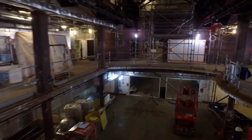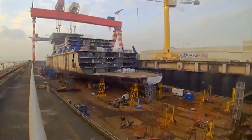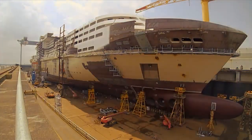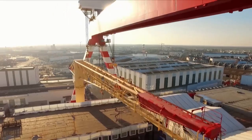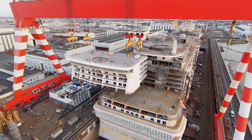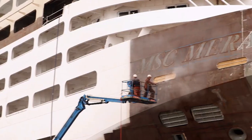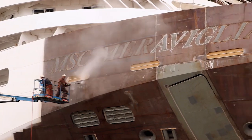But this strategy is only effective thanks to the gantry crane that dominates the port. Investing in this 30 million euro steel giant was a superb choice for the shipyards in Saint-Nazaire. Coupled with the giant assembly dock that allows the construction of two ships, it has made Saint-Nazaire the most efficient shipyard in Europe and one of the quickest in the world.